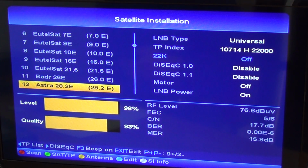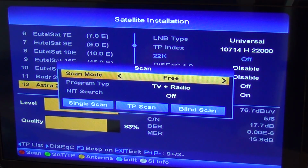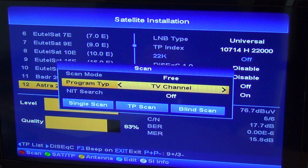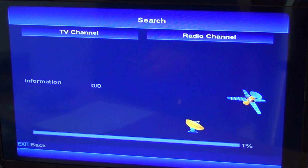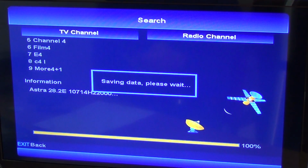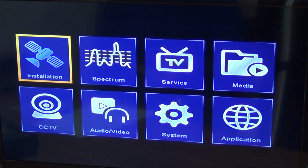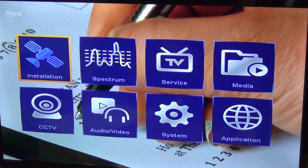I'll quickly do this just to show that. I'll go for search mode, TV only, and do a TP scan. It's just doing that one transponder here, and we can see those channels are there. I'm just going to quickly exit. I'll come along, and we're going to stop the video there for copyright.